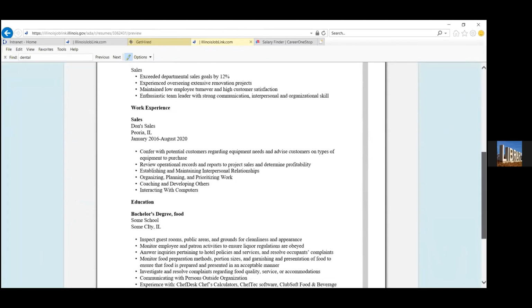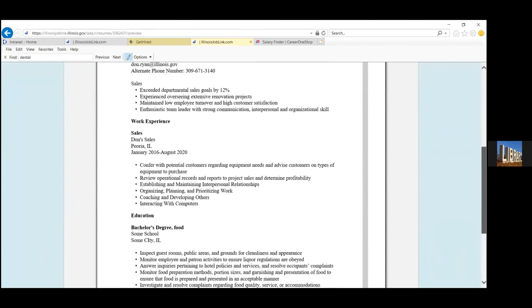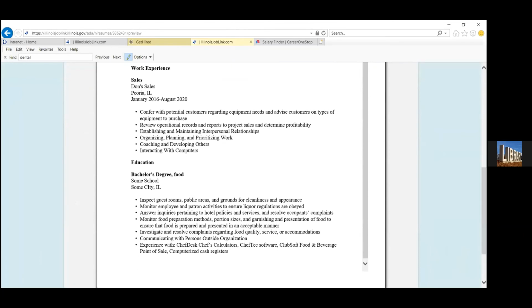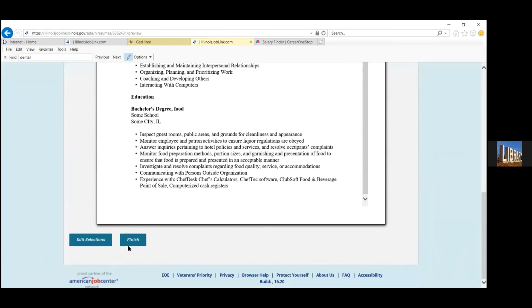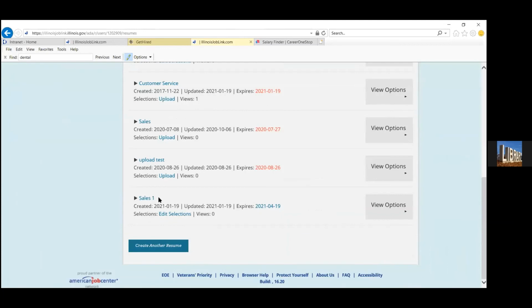And this is what my resume looks like. Again, we went through this very quickly, but it does a very decent job in creating a resume that's fairly decent for employers to look at. The new gen is going to look a lot more stylish, but for now, this is what we have in the system. I'm going to select finish, and now it's going to show my sales resume, which expires on April 19th. So once I've got that, and remember we've got sales here, let's do a quick job search.